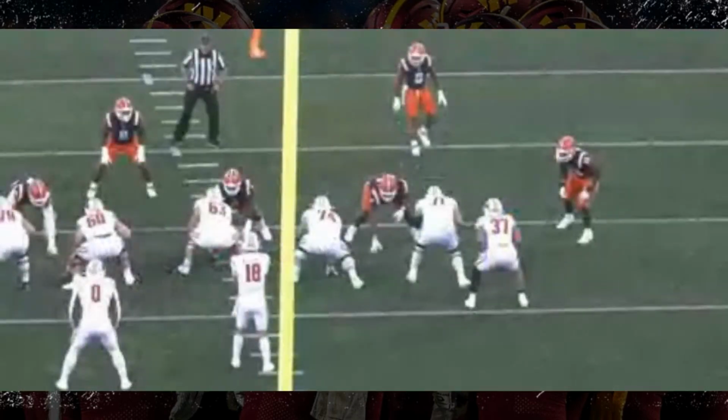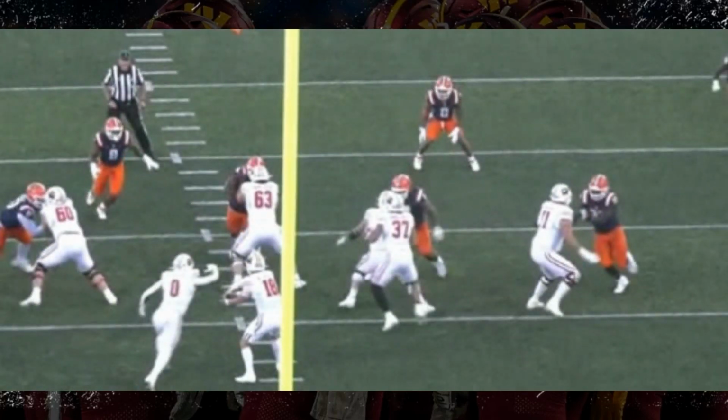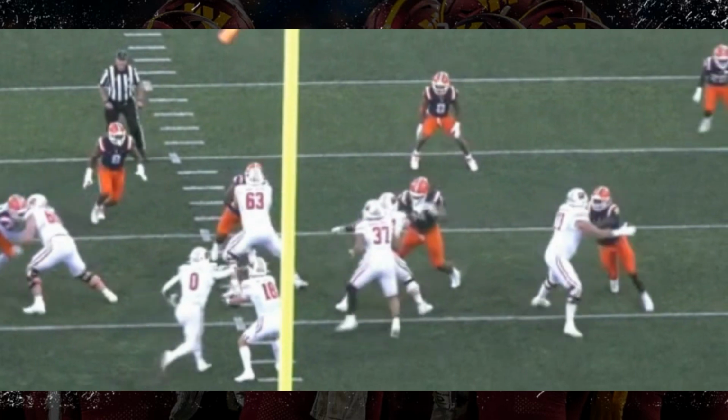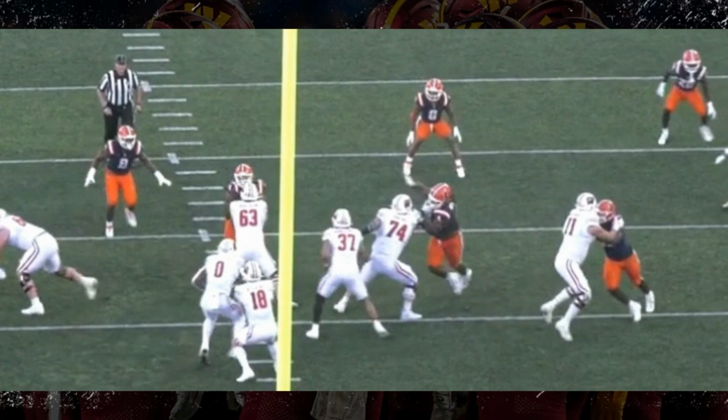And again, look at his arms. Look at his hands. Excuse me, not his arms, but his hands. He got the good move to get past the offensive lineman initially. Offensive lineman's off balance, right? He's leaning, lunging, extends that hand. Good placement from Newton, right? He's in the right position. He's timed his hands well.